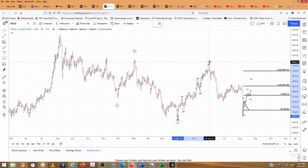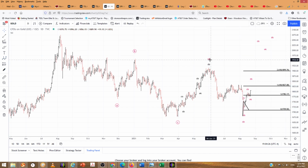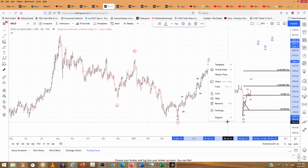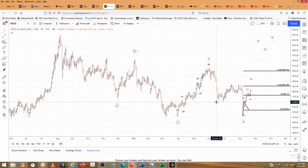So that's a 1. I can change that degree of trend. That's 2. We'll just put 3, 4, and 5 up here. We'll make that one larger degree. We'll make it micro. There we go. There's our 1, 2. And obviously 3 will gain equality with 1 right near the high because it went almost 100%. But let me get into this first.